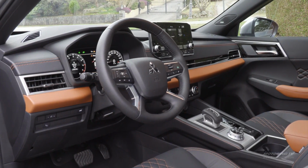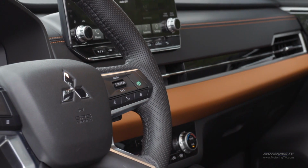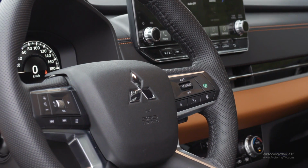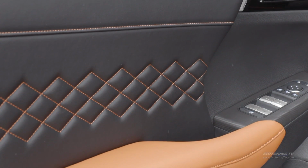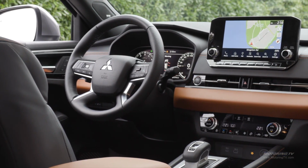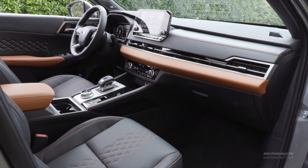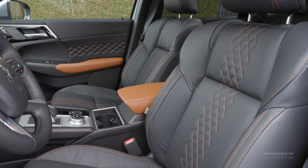I would say the interior of the one we're driving here is the best in the class for features and refinement. The materials that are used in this Outlander, mostly soft materials. There's very little hard plastic. You've got a leather wrapped steering wheel, wireless charger, panoramic sunroof. The list goes on. But it's the look, like you've got these beautifully quilted seats.